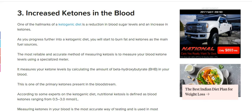And this is different. The blood measurement is a whole lot more accurate than the urine strips, because urine strips are simply measuring the amount of wasted ketones, the ketones that are sent out through the waste system that you're not burning because your body has not yet become fully efficient at it. So this is a much better indicator because this is what your body's actually using at the time.